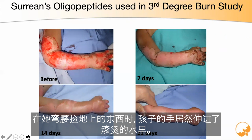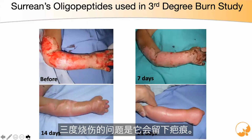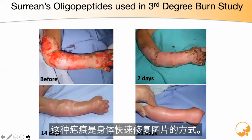It was oil. It was oil. And extreme third-degree burns. And the thing about third-degree burns, it always creates scarring. And so when you see that this child was able to regenerate so fast and with no scarring, scarring is the body's way of making a quick fix, a patch up, when it doesn't have all the materials it needs, all the components to regenerate the skin or any part of the body, to regenerate the tissue. It creates a scar. So it's like a quick fix mechanism.